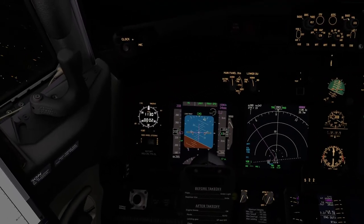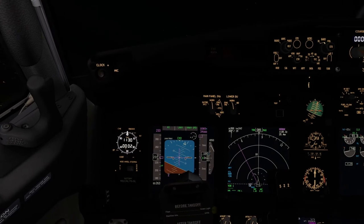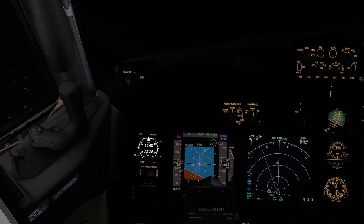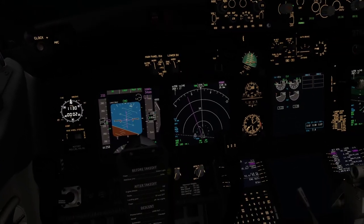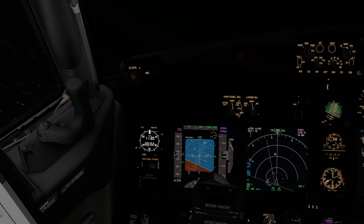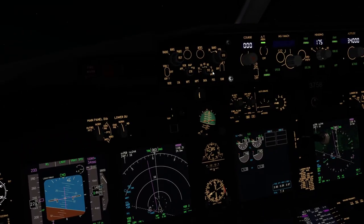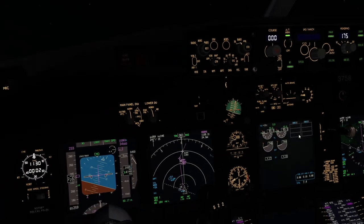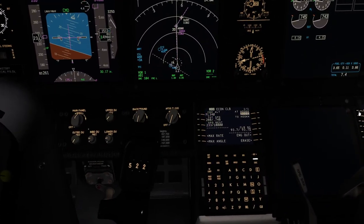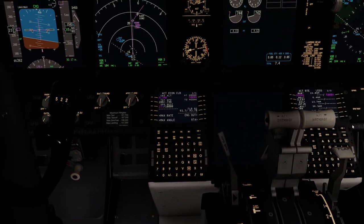After takeoff checklist. Delta 1323, contact Austin departure on 119.0, have a good morning. Landing gear. Departure on 119.0, Delta 1323. No lights. After takeoff checklist complete. Thanks. Departure, Delta 1323, climbing to 10,000 feet. Delta 1323, good morning. Radar contact. Happy to release the cabin crew? Okay. Check.